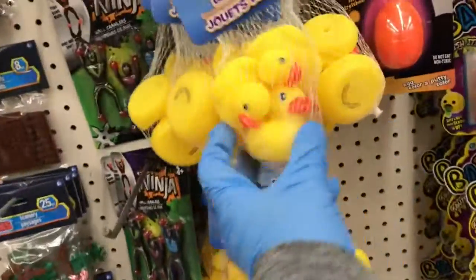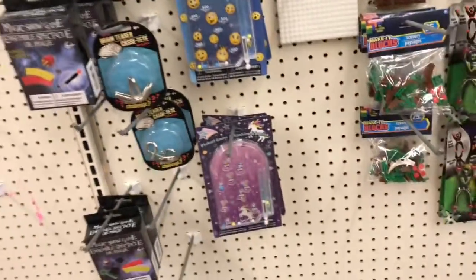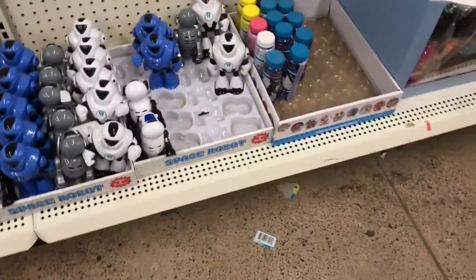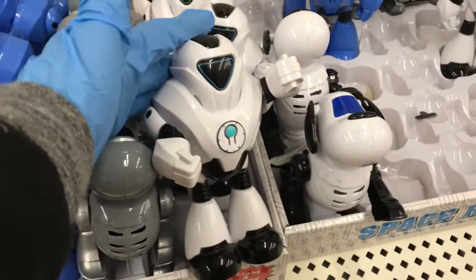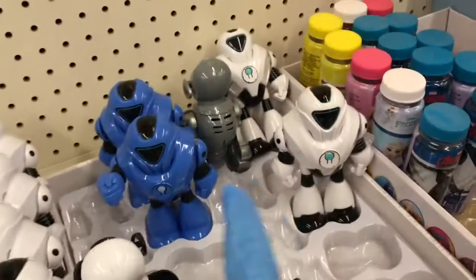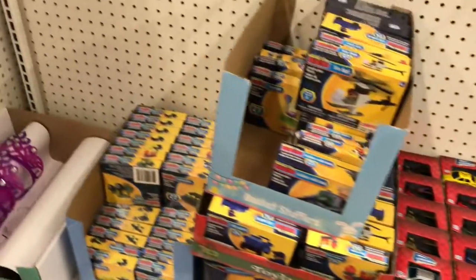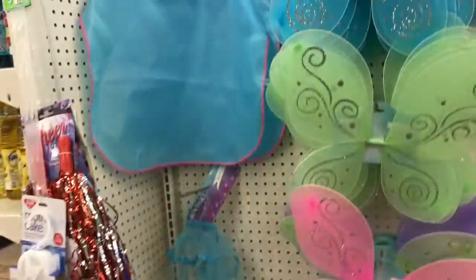Okay. Then you have the bath toys. Here's the rubber duckies, and here's the frogs, and here's some ninjas. Guys, you have a whole row of those. Then you have a little bit more of these Legos over here, some hand games. And then along the bottom you have the little robot toys right here. Like you have this one. And this one is a dog. And you have those back there. And then you have these cars right here for them to play with. And then you have the little princess crowns, and then you have the wings.